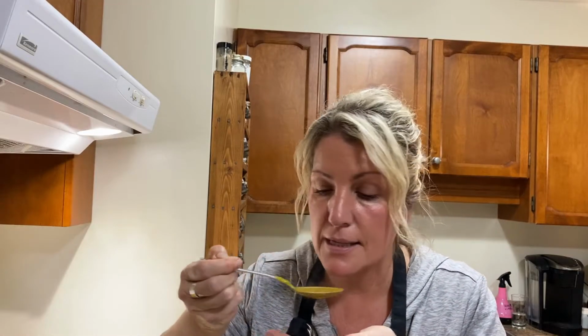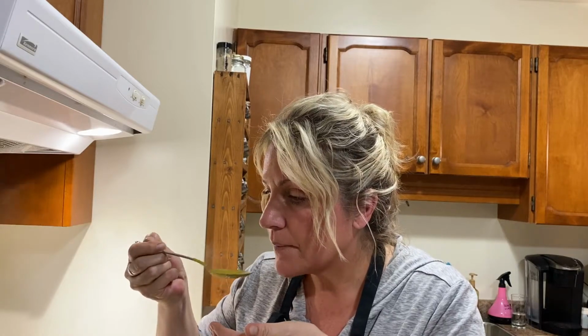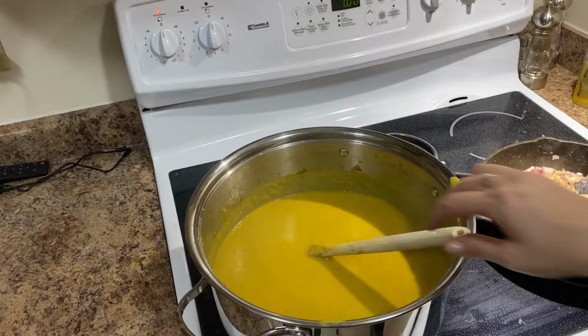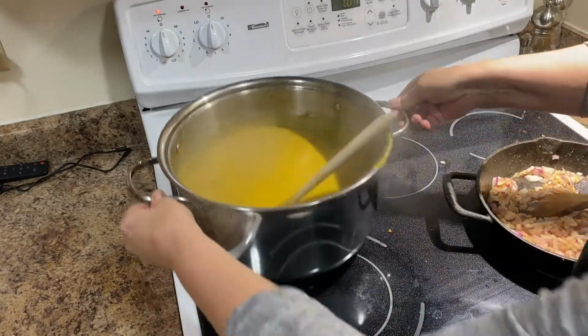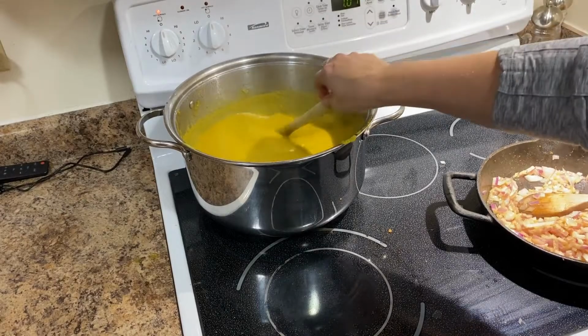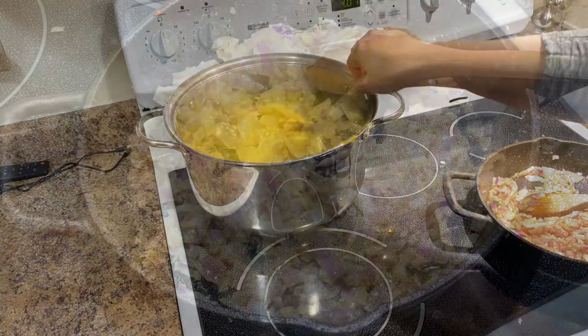Okay, we're just going to give it a taste, see how it is. Oh my God, so good. Needs a little bit more lime juice. Other than that, it's perfect. So this is done. So I'm just going to move it off this element here and let it cool down before I put it in individual containers in the freezer.